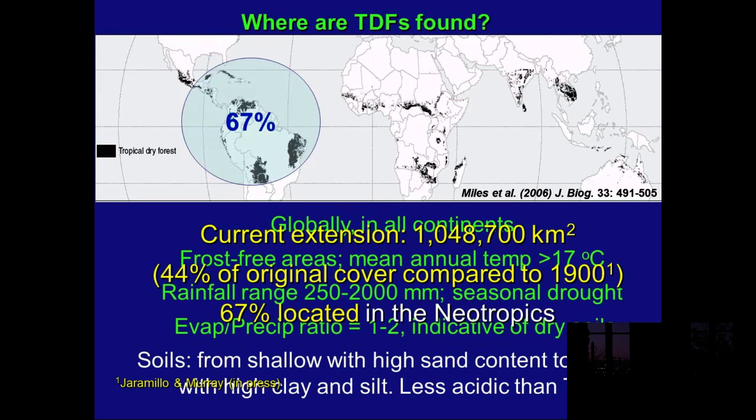Well, they are found all over the world, in all continents. As you can see in that map, the little black dots are where you can find TDF. They are always in frost-free areas where minimal temperature is below 17 degrees Celsius. The rainfall average varies from 250 to 2,000, and I think it's a little bit high. But one important feature is seasonal drought, and I will talk about that later.